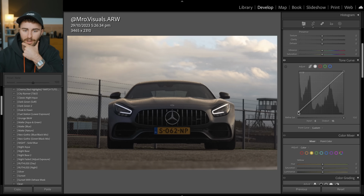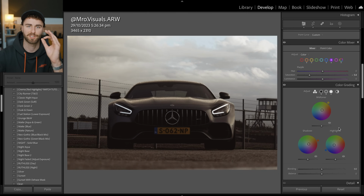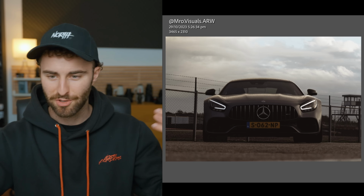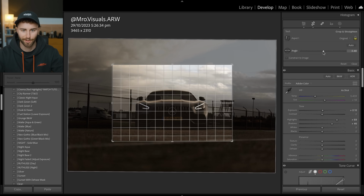I think I'm going to bring up a lot of fade in this image, something like that. My highlights down a bit. Now let's try and get a really moody color going here. I think a really small adjustment that I really like to make is in the color grading wheel here on the highlights section, and just bringing the luminance up. Just gives a little bit of an extra boost, a little bit of an extra oomph. Definitely want the balance to be more in the oranges. Bring the exposure down a bit. Highlights up a bit more. Starting to look pretty moody.